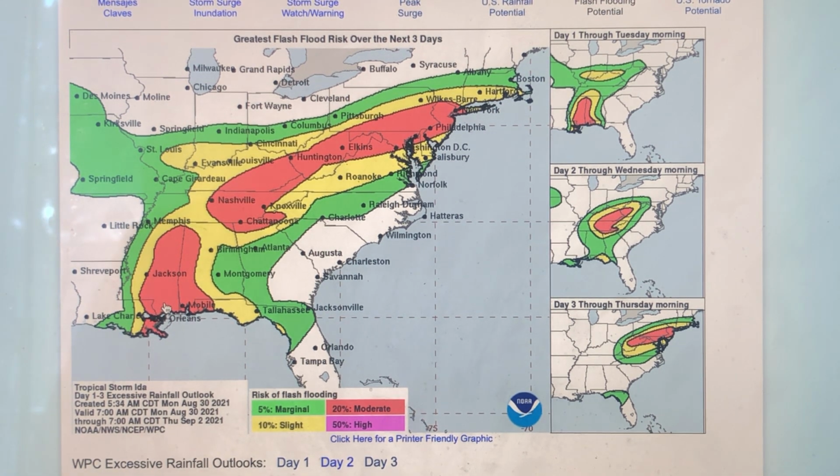So we shall see what happens. But again, the moderate risk extends all the way up through central and eastern Mississippi, very western Alabama, including Mobile. Jackson's right on the line of the slight to moderate risk, so it will likely see some flooding. And then, of course, a separate area of moderate risk extends from Tennessee, very northern Georgia, up through the interior Mid-Atlantic, Northeast, and into New Jersey, including New York City. Slight risk extends into Connecticut, including Hartford and Rhode Island, very southeastern portions of Massachusetts, including portions of the Cape.